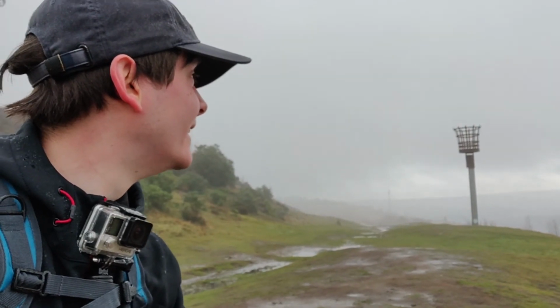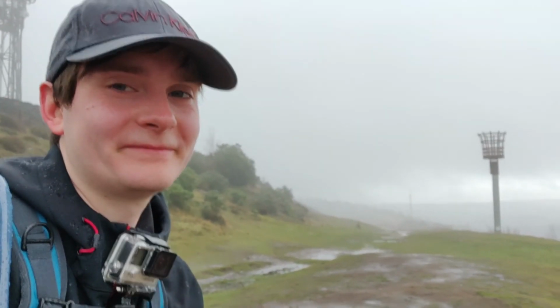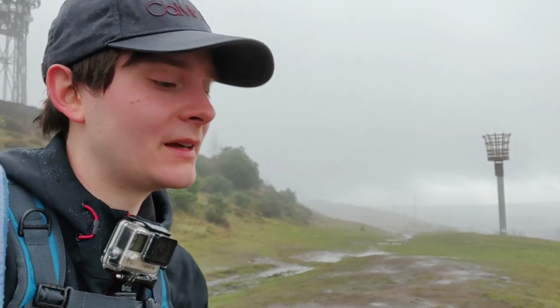It's just a brazier really, where you'd put loads of fuel and light it. I'd love to see it lit. I've never seen it lit. I wonder if they do light it. They must do at some points as a celebration of something.